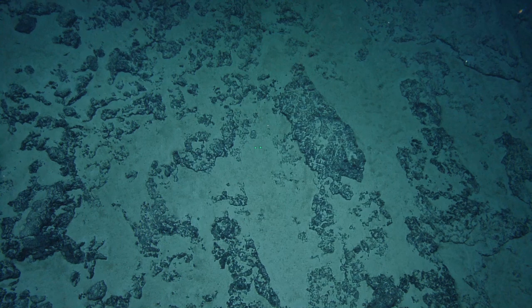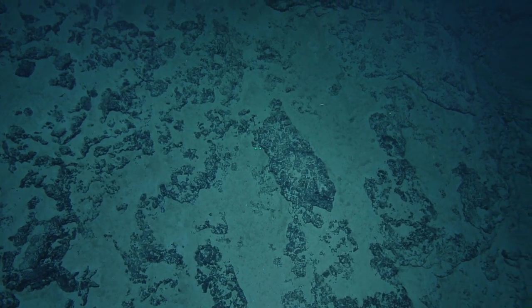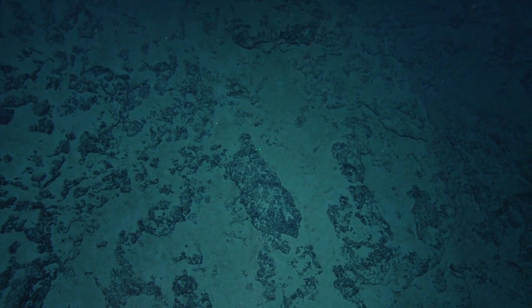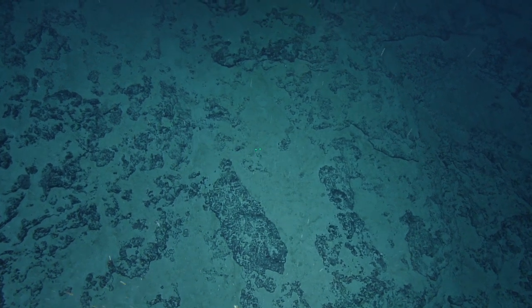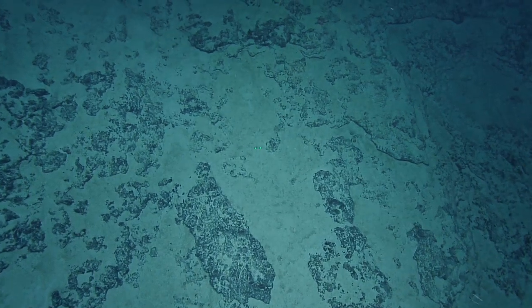This also stands in contrast, in that it is more of a ridge feature, and everything we've been diving on previously has pretty much been a guyot or a flat top tablemount. This is an elongated ridge structure that likely never broke the surface and was never exposed to surface erosion.